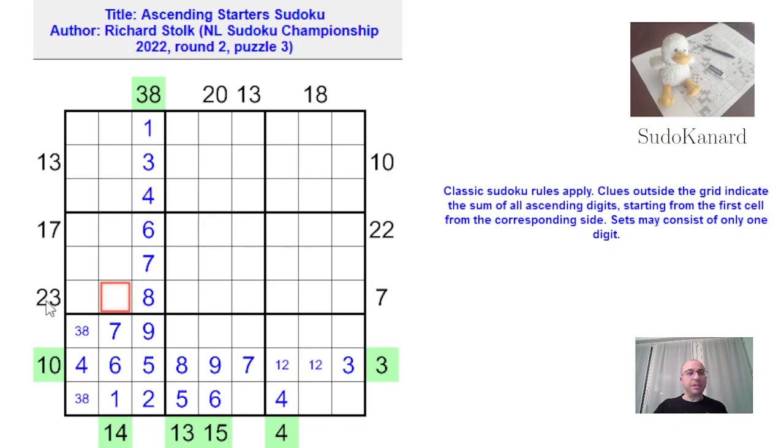Now, what is happening here? For this 23, it can't be made of 3 digits because the only way would be 6, 8, and 9, and that's not the case. So we will need at least a 4th digit, which can only be a 9. So that's 17, and we need another 6, which can be made with 1 and 5 or 2 and 4.